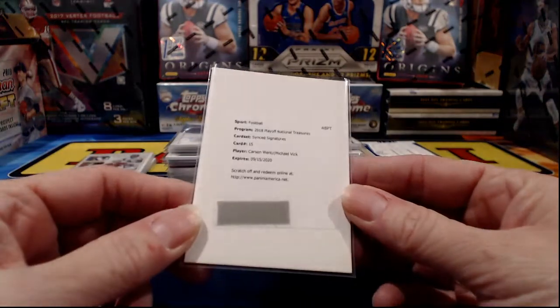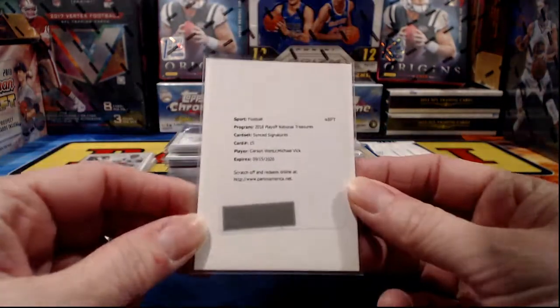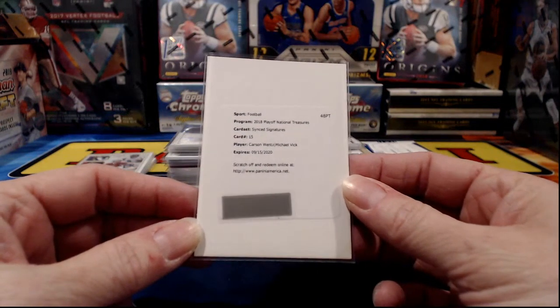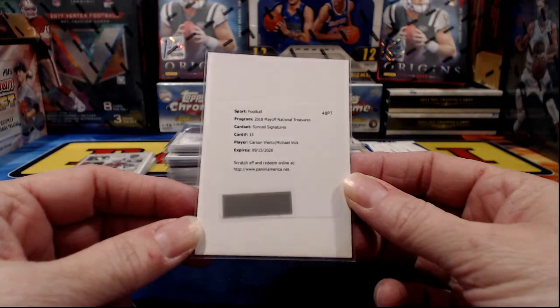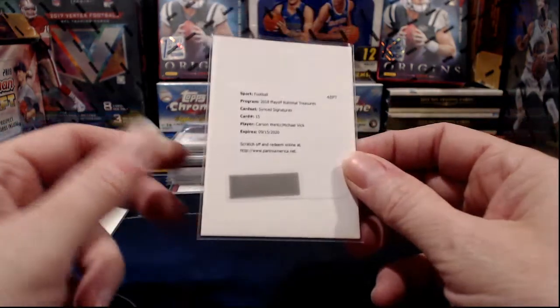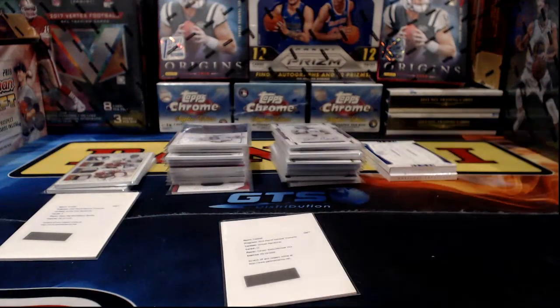And next up is Carson Wentz and Michael Vick. Oh, I hope those should both be Eagles. Of course, Michael Vick played for other teams, but I feel like those are both going to be Eagles and synced signatures. That's going to be low numbered.